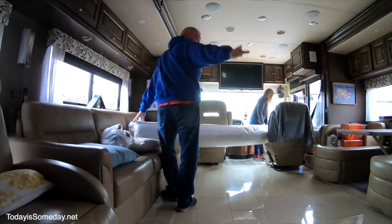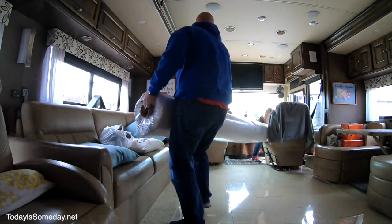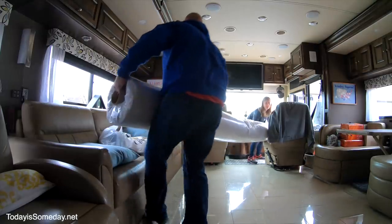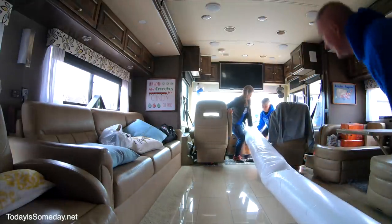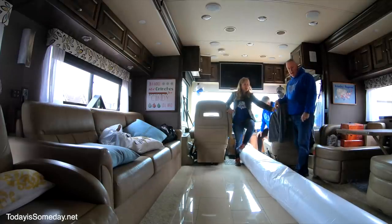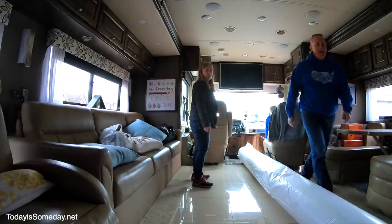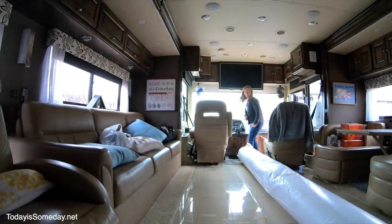Yeah, and then we'll walk it back. Stop! I'm trapped. My butt got stuck. Alright, just drop it. It's actually not as bad as I thought. Yeah, so now... Okay. Now we just need to put it right in the middle so we can close it. Yeah, we're going to have to slide it all the way down. Yeah. Can we? Ready? Yeah.